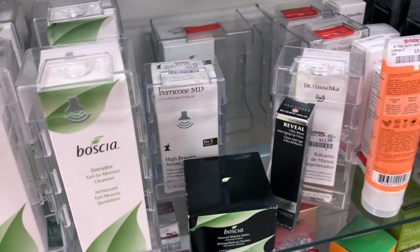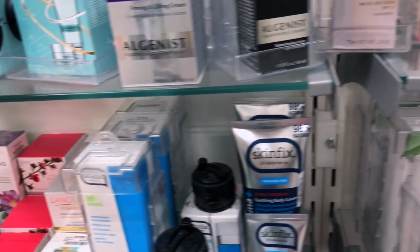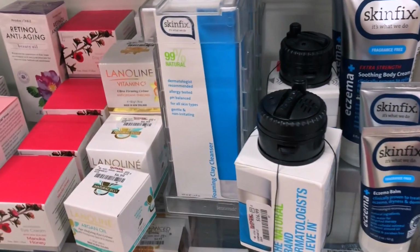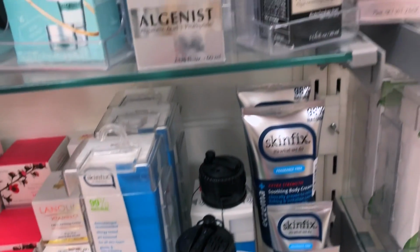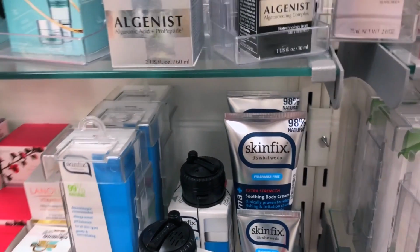So just lots of goodies in the skincare aisle, like Perricone, Boscia, Shiseido. Lots of really high-end brands, and then like Skin Fix, they're an awesome brand as well. So yeah, let me know if you've picked up any skincare.